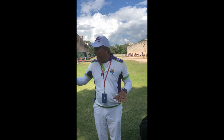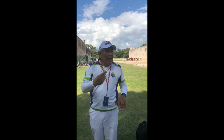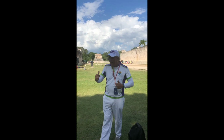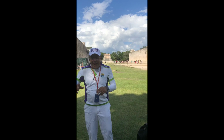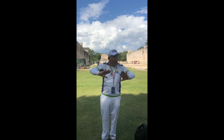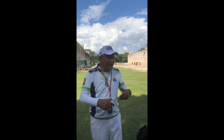Nobody from the colonial Spaniards' conquest witnessed this place having a match, okay? I was commenting that Chichen Itza was abandoned back in the 1200s AD, and the Spaniards got here until the 1500s, right? So which means that when the Spaniards got here, one more time, all of this was completely abandoned. So there's no way to say, I am the conqueror and I witnessed that. Sorry, all of this is speculation.